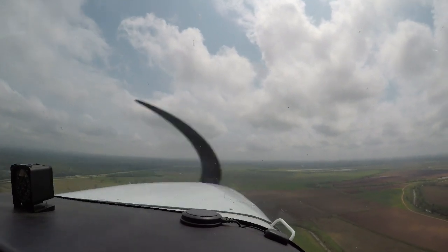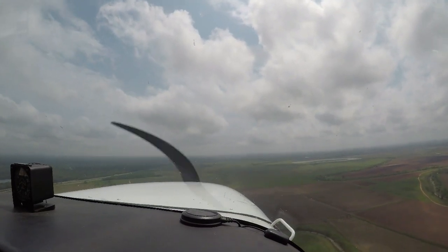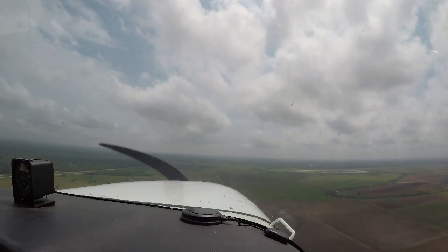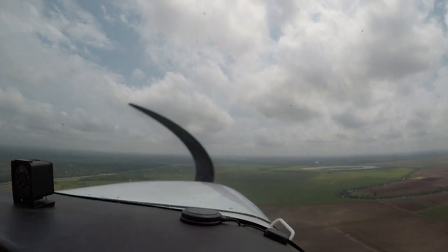Gulf Coast Regional, Skyhawk 737 Delta Yankee, only upwind 17, 600 feet, departing the area to the east. Last call, Gulf Coast.